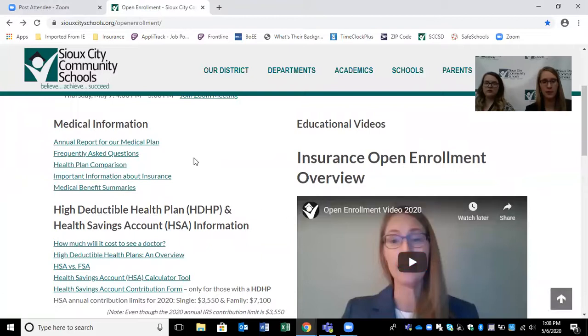On the top side, you'll see on the left, we're looking at the medical plan information. So all of our medical summaries will be out there. There are some frequently asked questions. That health comparison sheet, which I talked about with the yellow and the green lines on it, that's an at-a-glance view.